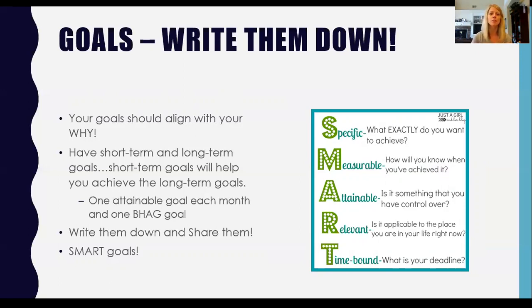But your goals should align with your why. And if your goal is really to get healthy and maybe have $500 a month, your why probably isn't going to be that strong. Versus if your goal is to quit your job and be at home with your kids and do life with them on a day-to-day basis, that's your why, and your goals are going to have to be bigger.